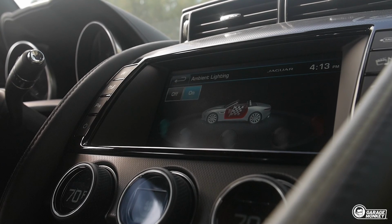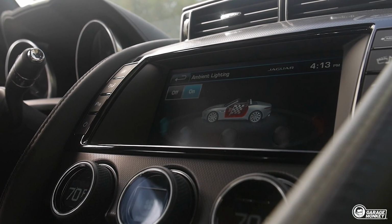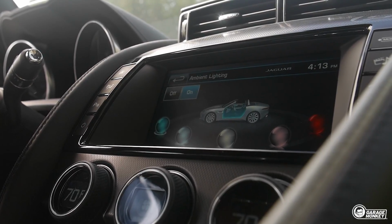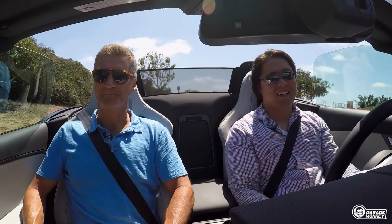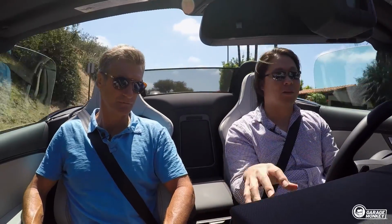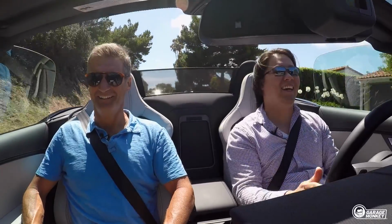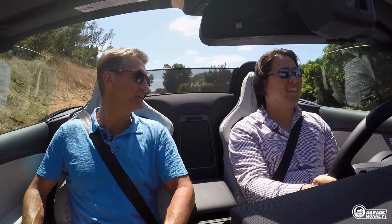You can change the interior lighting. There's probably about 10 different color options: yellow, orange, purple, blue. I've got it set to blue to match the paint job. And in dynamic mode, the gauges and the center console area turn red to let you know what mode you're in, in case you forgot what you were doing. But definitely gives you that really cool feel. This is the pay attention mode? Yeah, exactly.